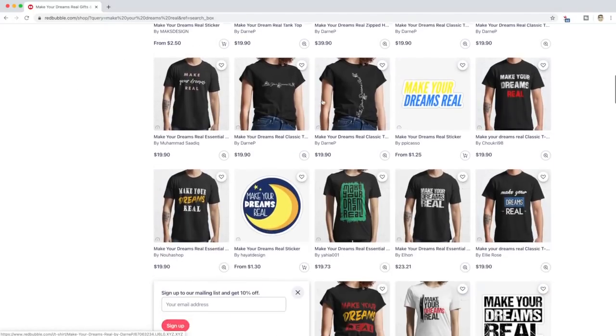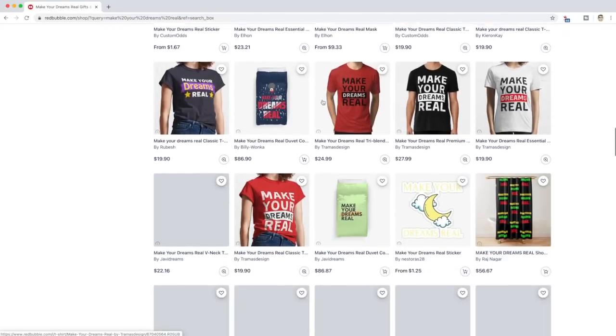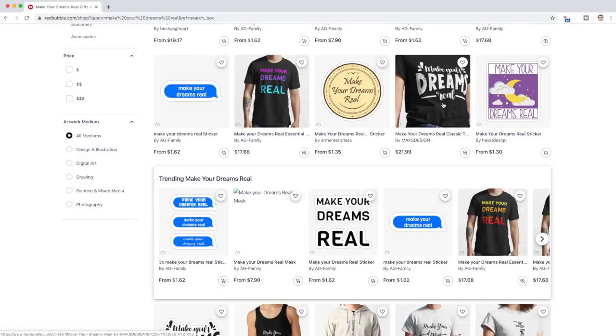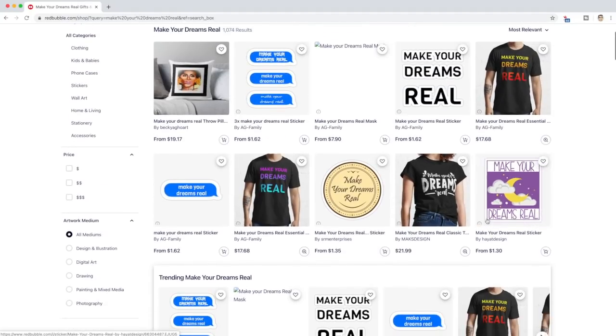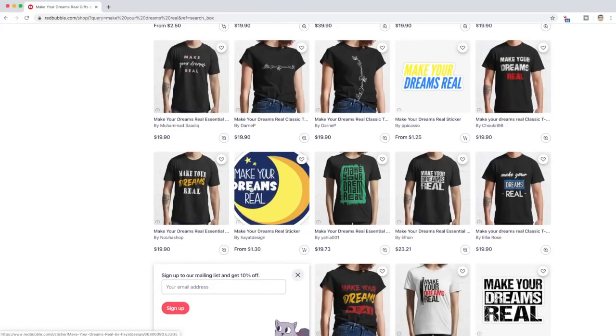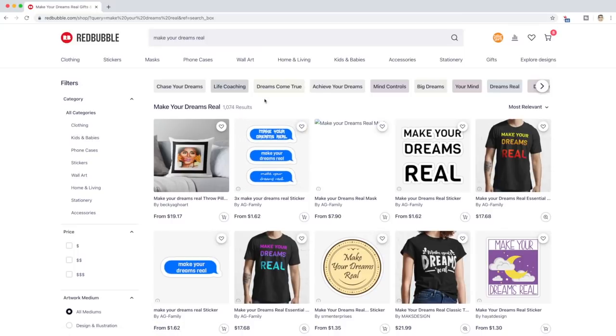So you can see here, now's the time to make your dreams real, make your goals. You can really break into this one. A lot of these are just text. If you use more graphics and stuff, I think you'll do really well. Make sure to design something people want to wear, and I think you'll do well here. So those were your 3 hot trends: Pizza is my Valentine, hiking and pizza, and make your dreams real. Your top 3 trends for this video.